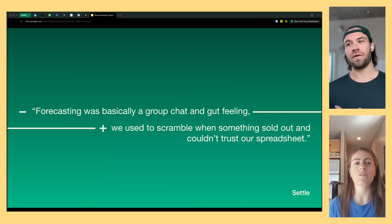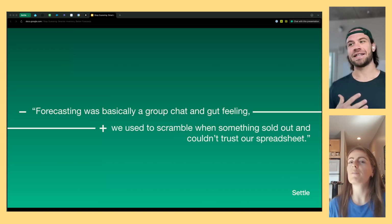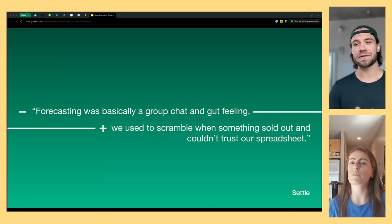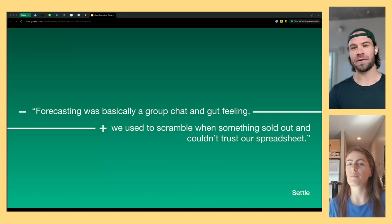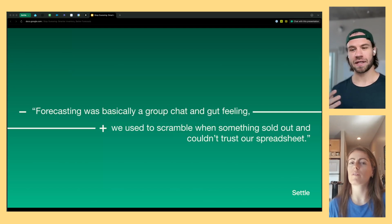Really, we want to avoid gut feeling in your forecasting as well. This is a customer quote. I will not mention their name, but they said, yeah, forecasting was basically a group chat and a gut feeling. We used to scramble when something sold out and couldn't trust our spreadsheets. So getting out of spreadsheets into something that's going to be a little more sustainable and give you more accurate information is key. This is probably one of the biggest pieces early on of brands that I recommend nailing down and getting this piece right, because there are so many downstream issues that come from a forecasting perspective.